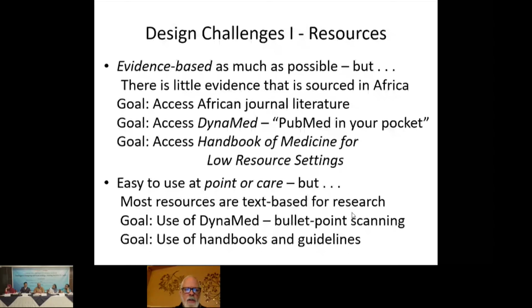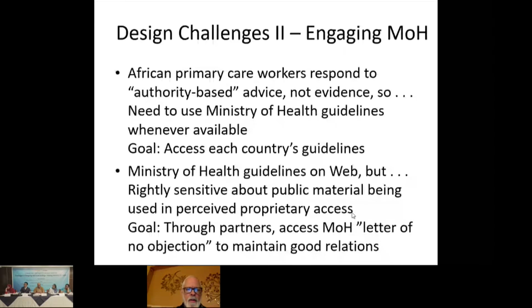So another design challenge was to engage our Ministry of Health. I'm not sure of the situation in Bangladesh, but in Africa, most primary healthcare workers respond best not to evidence, but to authority-based advice, namely using Ministry of Health guidelines as their authority for what they ought to do in different situations. And this is a good thing, because these guidelines are, of course, prepared studiously by experts in the field, using best evidence and with the resources at hand in mind.